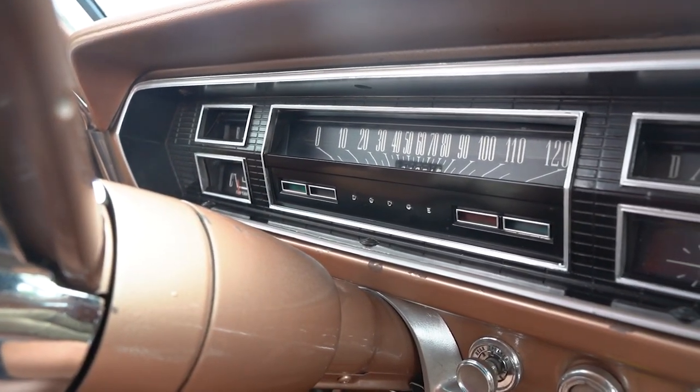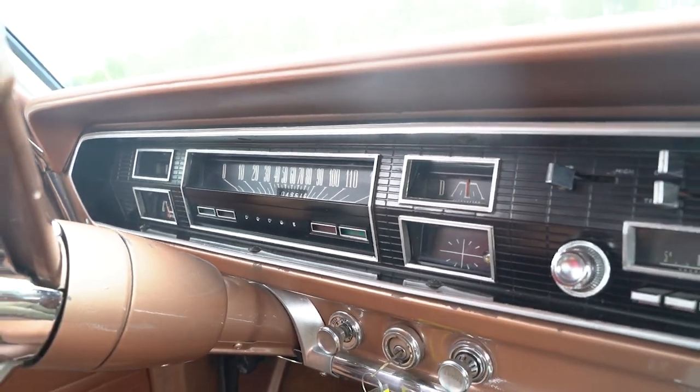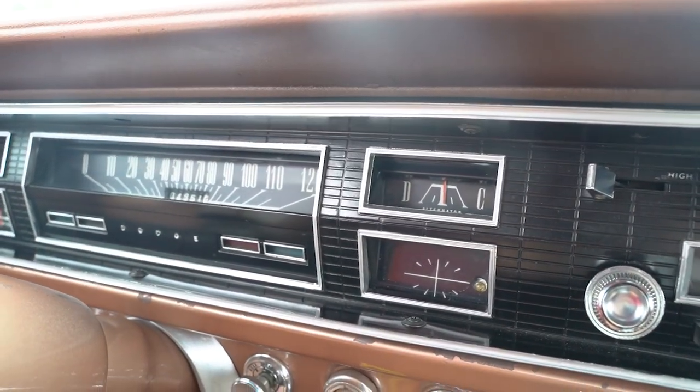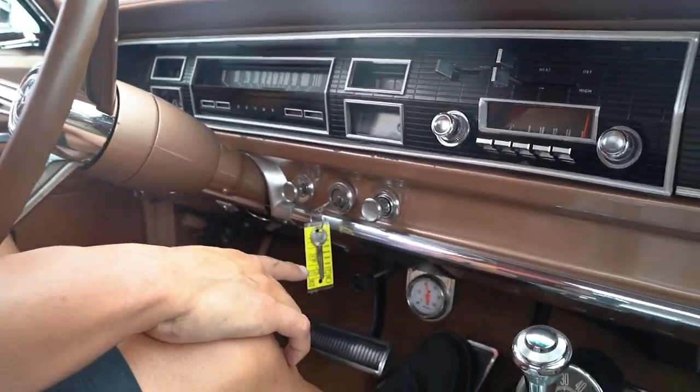Left turn. It even tells you left. Look at that. It's idiot proof. Right turn. Alternator. Horn. Oil pressure.